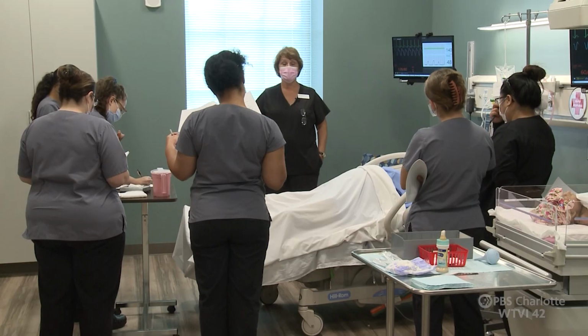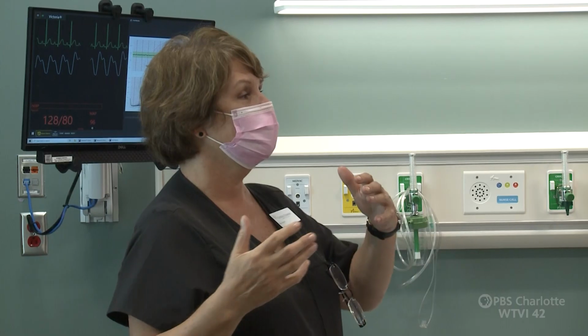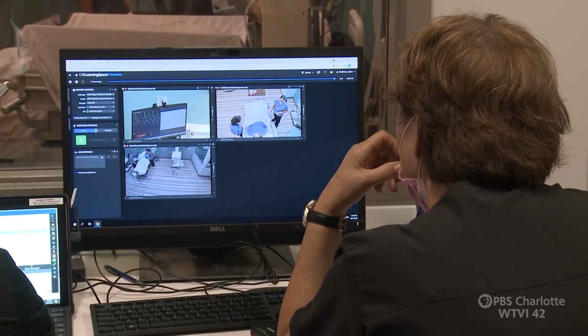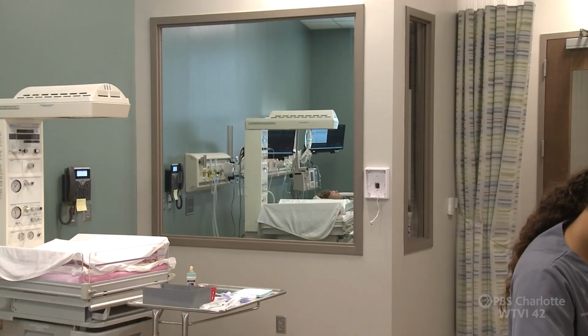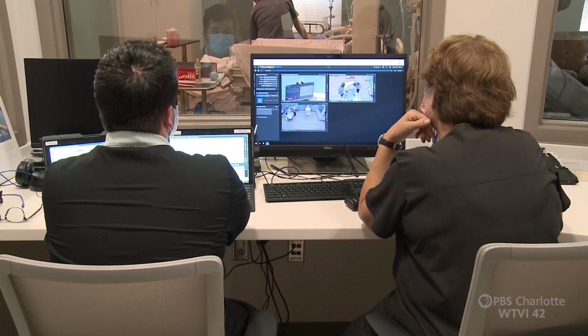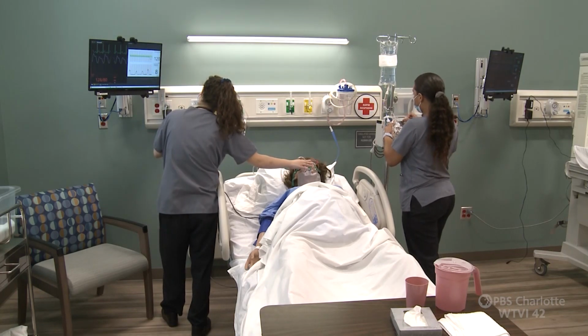Here we're given different scenarios that may not occur as a student while we're in the hospital, and I just feel like we're given a lot of freedom to make mistakes or ask questions. She is now in labor, 36 weeks, and she's had a small abruption. Instructors like Lisa Scott can teach in class or sit just outside the simulation rooms in glassed-in control rooms. They can watch on monitors, record the sessions, and over the intercom toss out various real-life scenarios for students to deal with and hopefully learn from.